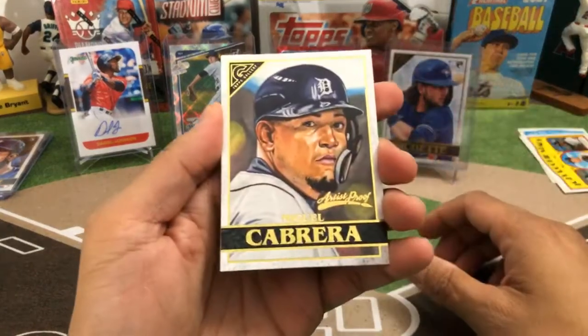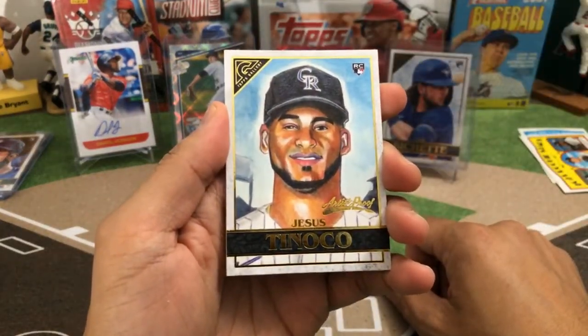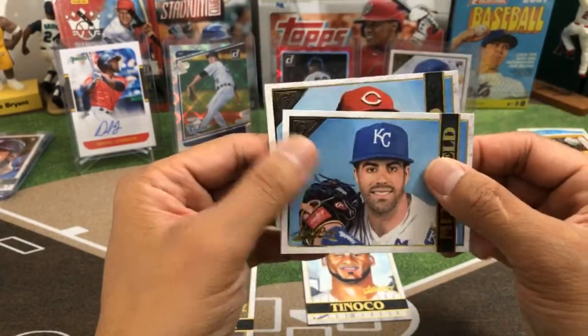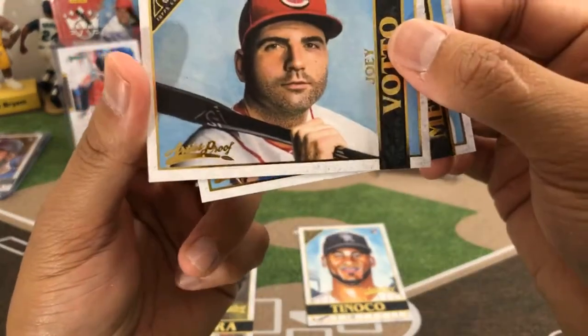I got Miguel Cabrera. Jesus Tinoco, rookie for the Rockies. Whit Merrifield. And Joey Votto. That's the artist proofs right there. It's cool.